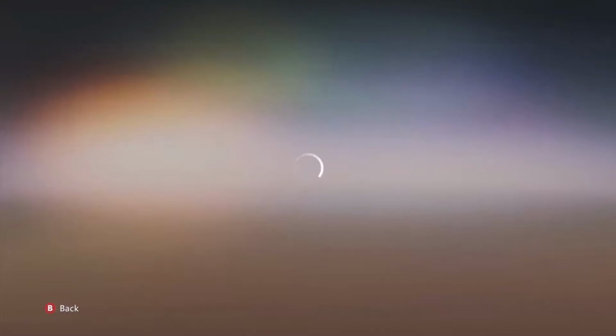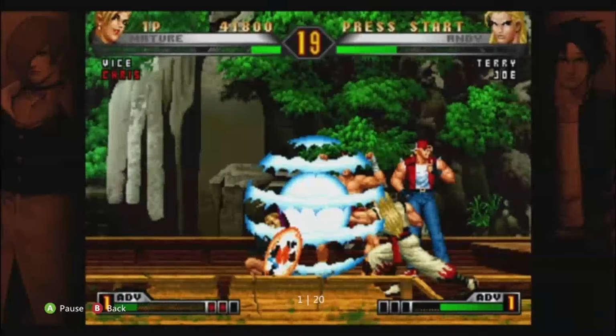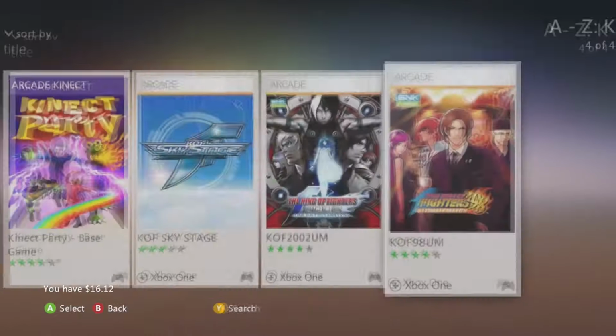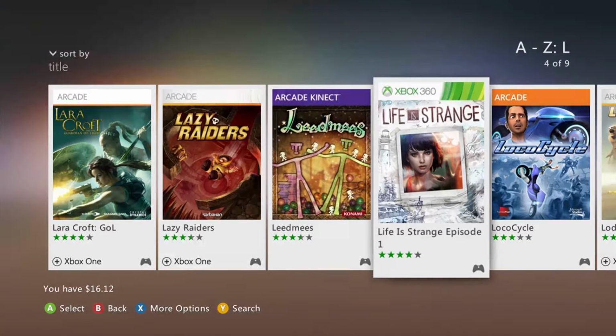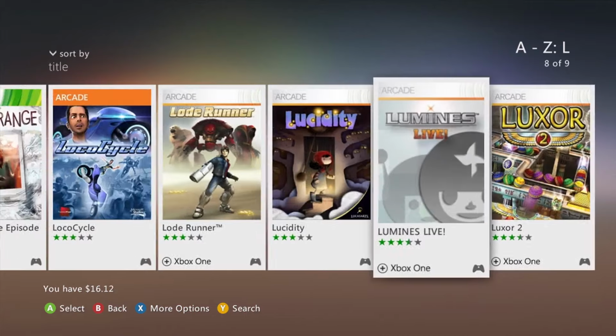All right, King of Fighters here. Let's go. What do we got from the King of Fighters? It definitely looks like the King of Fighters on the 360. So if that's what you're looking for, you can grab that. I saw Connect Party was there as well. All right, we're almost halfway through the alphabet. I feel like we've had a few short letters here. It's going to get really long when we get to the S and the T and stuff. Even L's not that long.